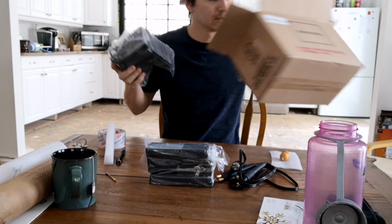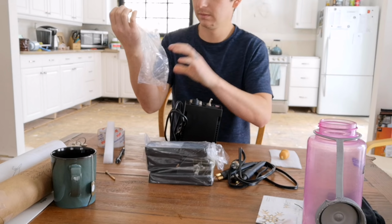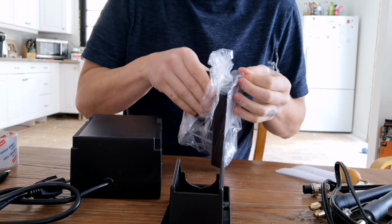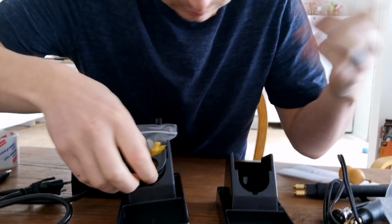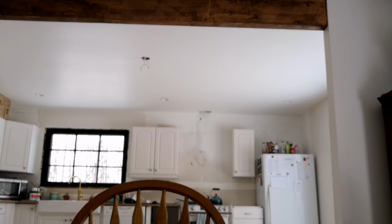Do that with one hand. Okay, so it's like they were like, hey, let's put this in there so they can't get it out. If it has instructions, maybe I'll read the instructions for once.